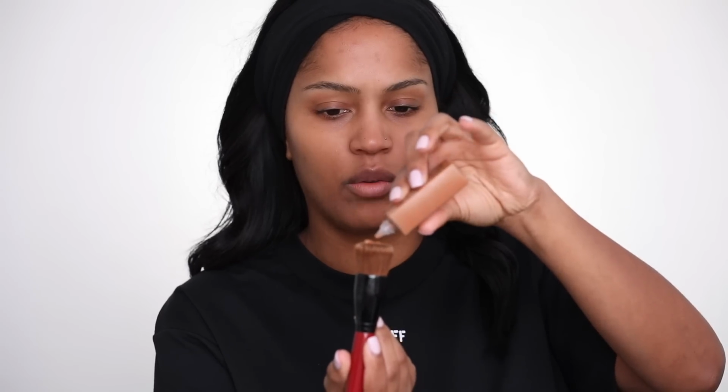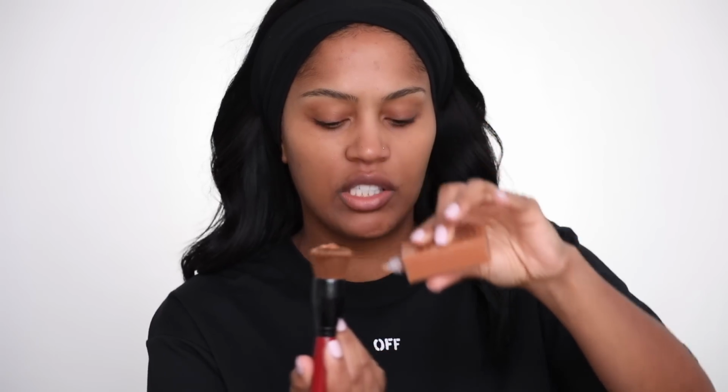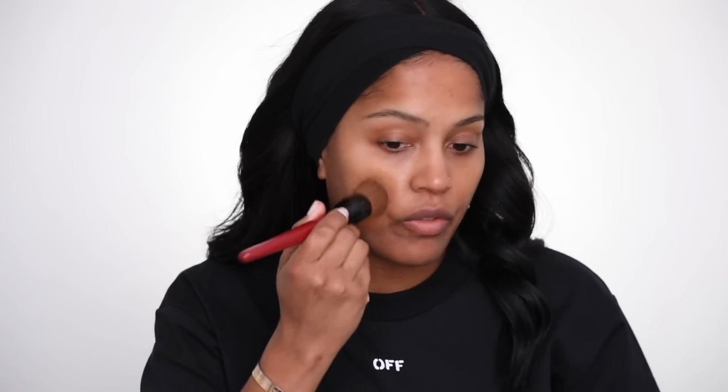This foundation's pretty watery, which isn't a bad thing. Usually this means it spreads really well. So hopefully I won't have to use that much. Ooh, I'm fancy over here.